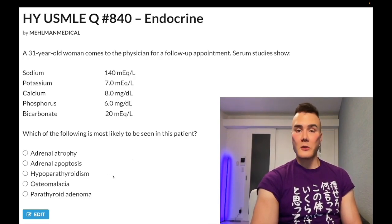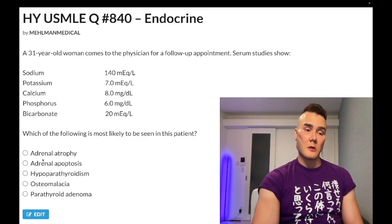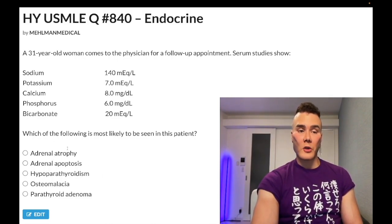Choice B, adrenal apoptosis, wrong answer. I threw in a distractor here, okay? If you weren't sure, if you thought this were adrenal related, that's how some students think. They get caught up in, oh my god, is it atrophy or apoptosis? It's got to be one of them. Wrong answer.